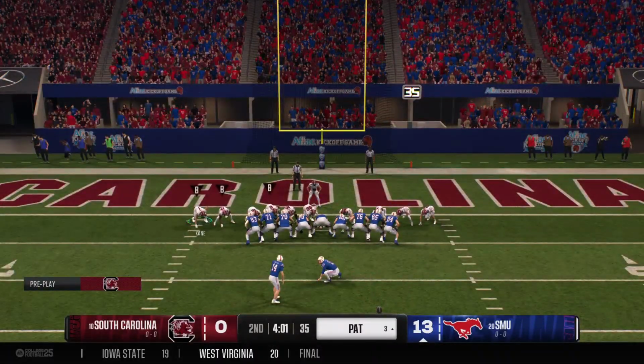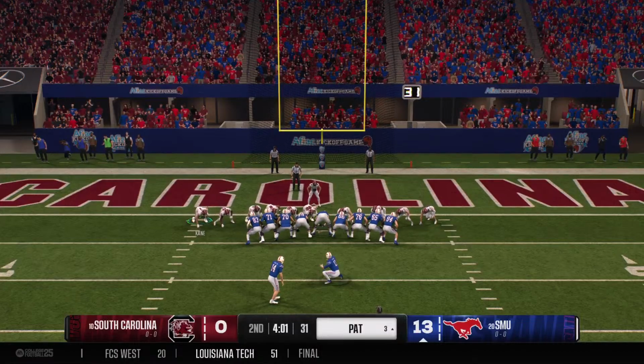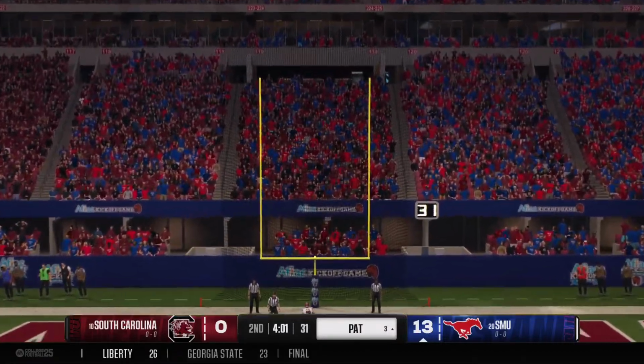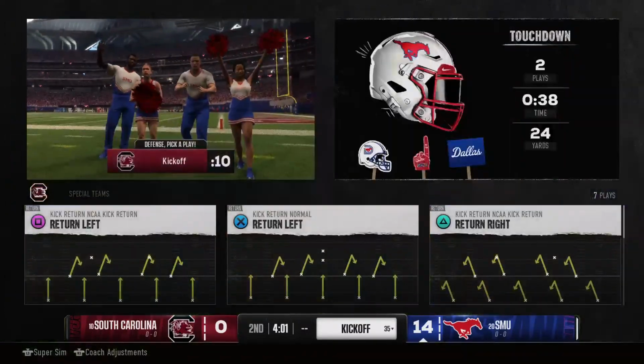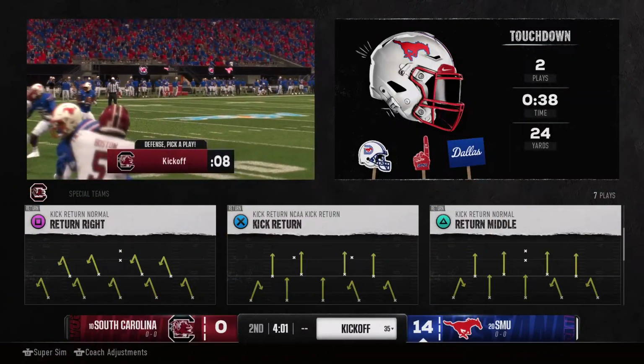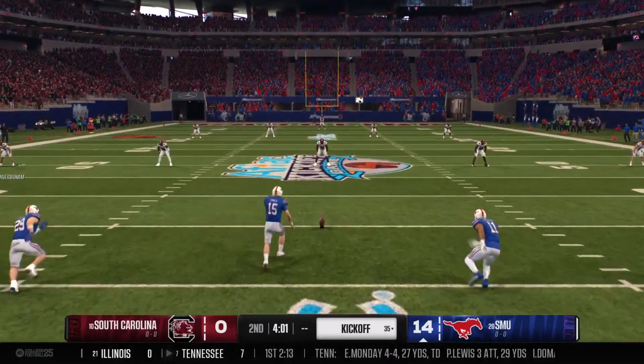Lining up to add another. And the extra point makes it 14-0. And let's check in with Kevin Connors in the studio. Kevin? Guys, a couple of ranked teams having at it this week, and take a look at what's going down.